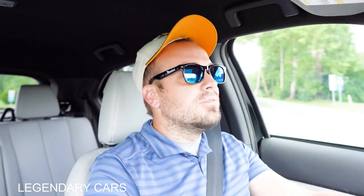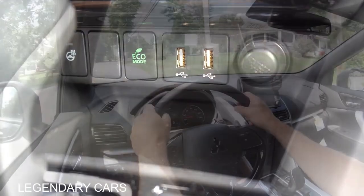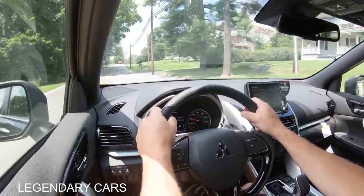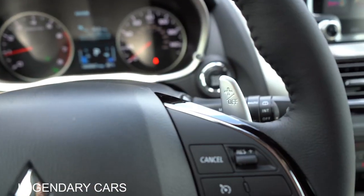So before we do any kind of fun acceleration or paddle shifter test here in the Eclipse Cross, I wanted to mention there's a couple drive modes. You got Sport and you got Eco. The Eco button's located just in front of the shifter there, but ultimately those drive modes will adjust things like the shift points, the throttle response, and actually the traction control settings as well. So like I alluded to there, we do have paddle shifters, and that's just going to be for the SEL trim level. So having said that, let's go ahead and find a straightaway.